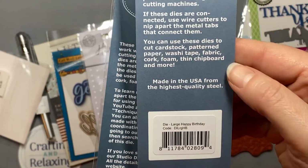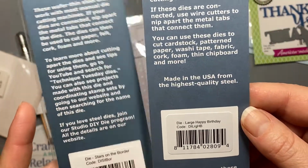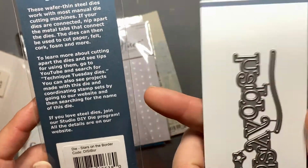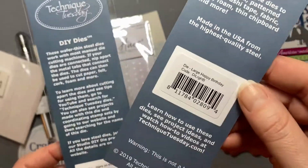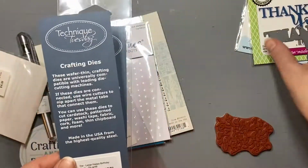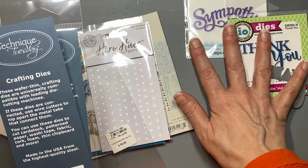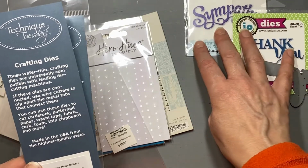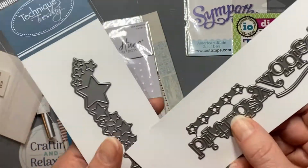It's made in the USA. For some reason, I have in my head that Technique Tuesday is a Pacific Northwest company. I can't remember off the top of my head if I'm right on that, but it might not be a company that you're really familiar with. I think Impression Obsession is, I don't know if it's made by or it's carried by one of our Oregon companies. So I just like to find those and support them.